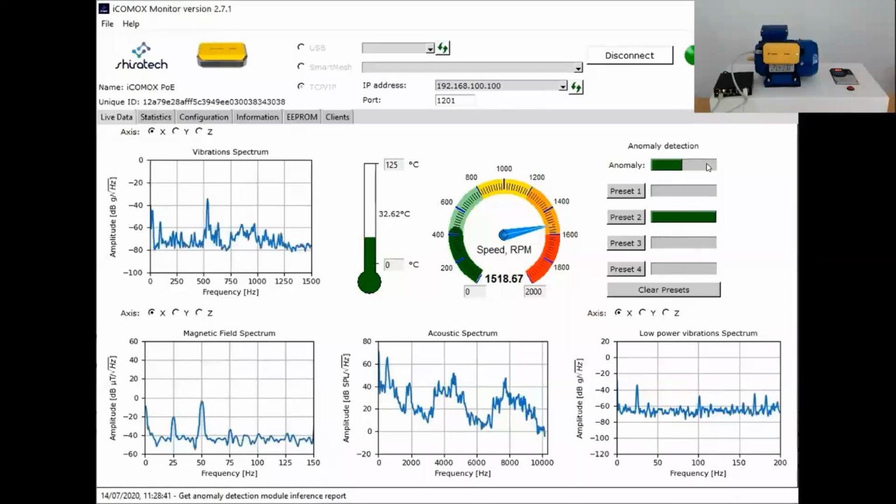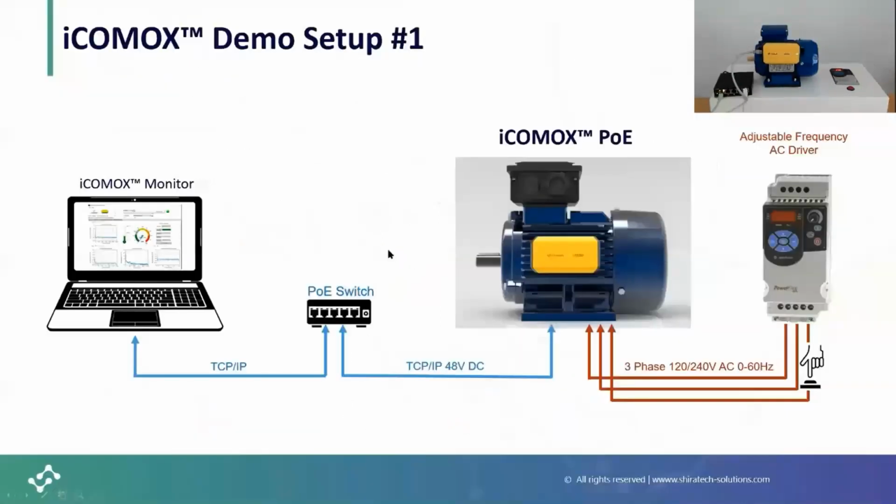So to conclude the anomaly detection module, this module can be trained to recognize different operating states of the machine. Whenever the operating condition is different from the trained condition, anomaly indication is showing. I will now turn off the motor. Let's move on to demo setup number 2.